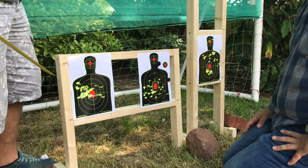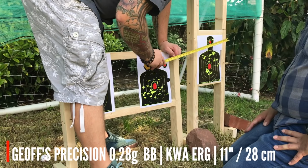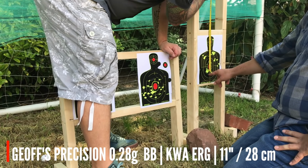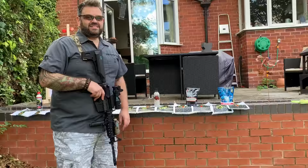Remember, we're shooting 5.5, 6 inches with some of the BBs. Did you ever miss off the left-hand side? I don't think so. I think it was off the top. So measure then. So that's a hit there. So we're looking at about 10, 11 inches for the Jeffs, by about 8.